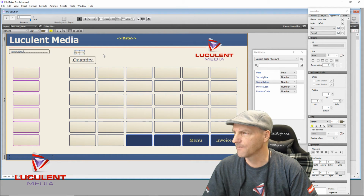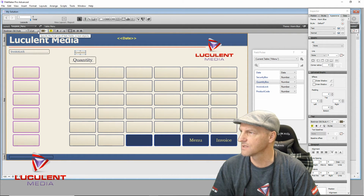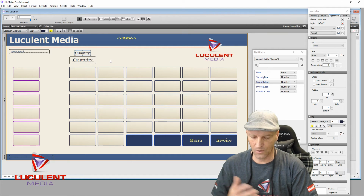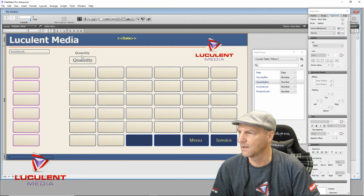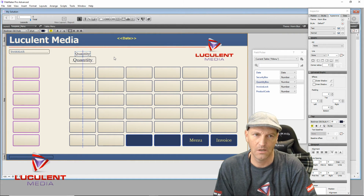Click off of that. I'm going to go back in, do a Bookman Old Style, because that is one of my all-time favorites. I'm going to go to an 18. I want it to be a beautiful dark color. And now I can click off of it, click back on it, and use my directional arrow keys to get it exactly in the center and lower it.